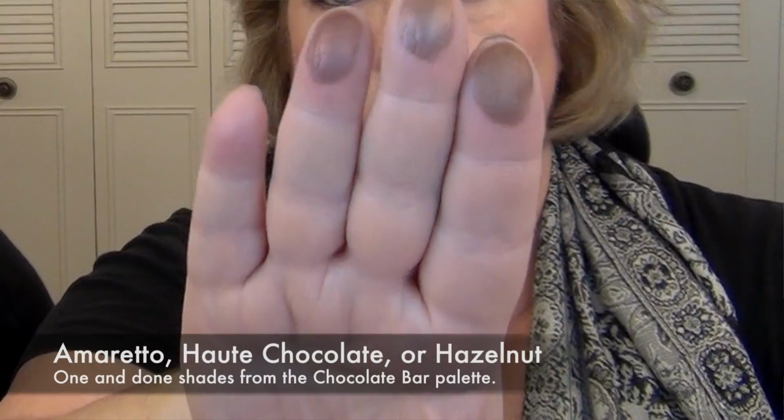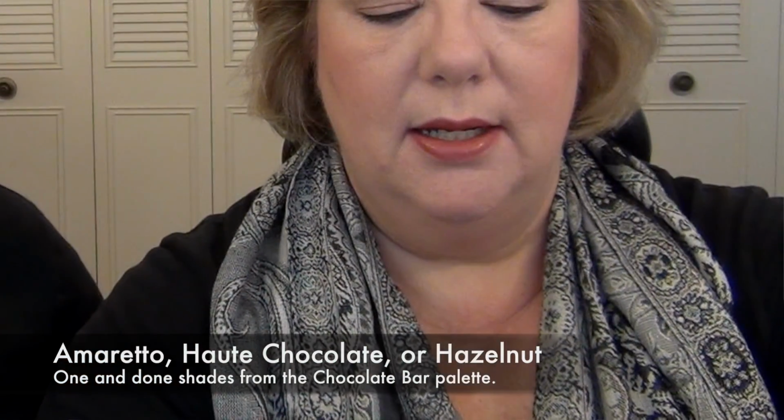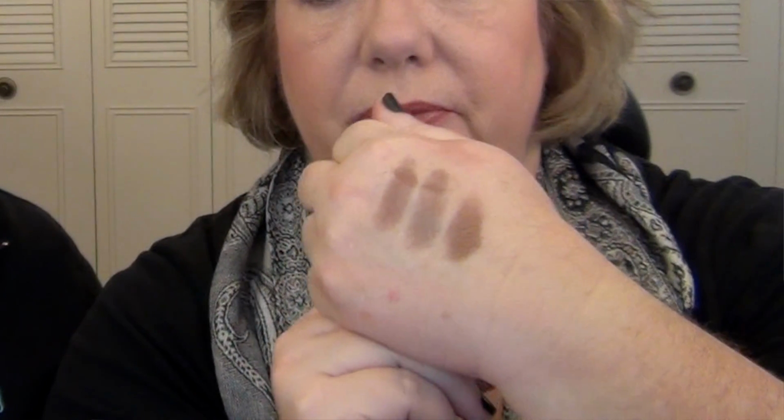I like yours too. So one of the things I really love about this palette, the original Chocolate Bar palette, is there are so many great shades that can be one and done, so that if you are in a hurry and you just want to do a really simple look, I love that about this palette, because sometimes in the morning you don't have time to do a big elaborate eye look. I really, really like this.